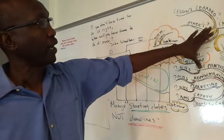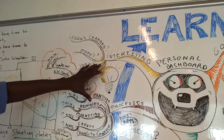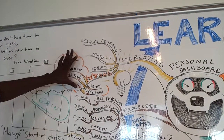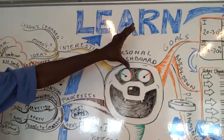And then that brings us back to the learning part, in which we have some interesting things that we want to track, whether it be ideas or external websites, and we have some ways to tie that in together. So back to the learning, and then we loop again through it.